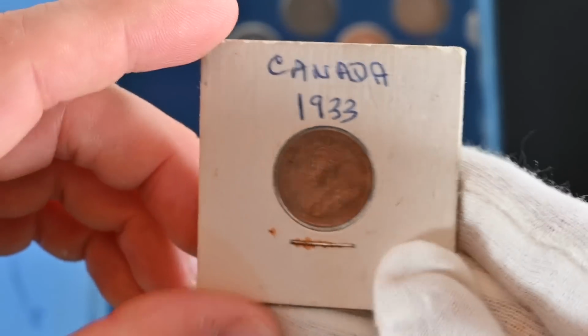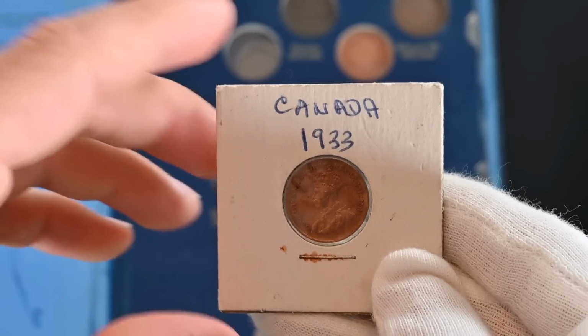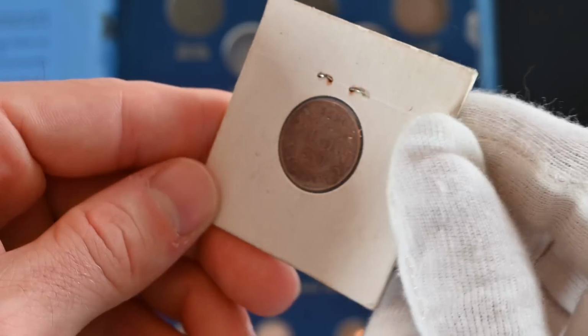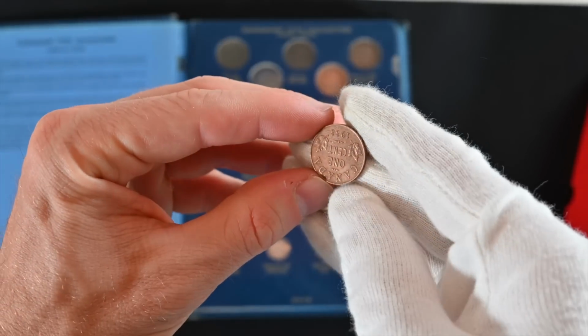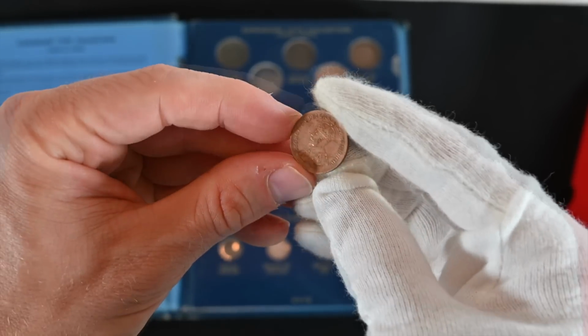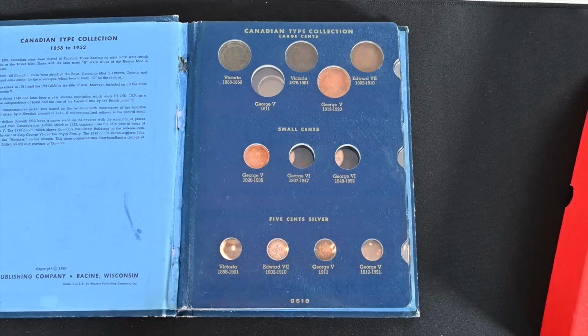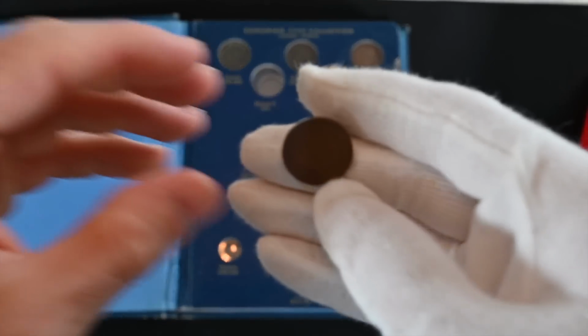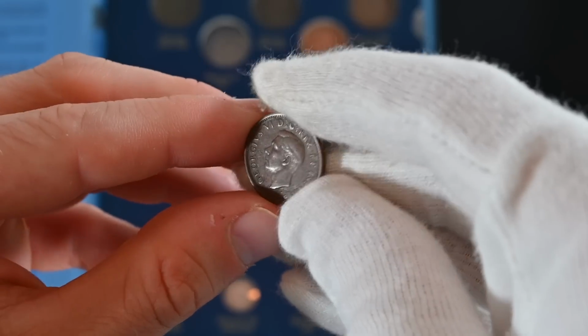But take a look at what I'm replacing it with. I'm not replacing it with a first year of issue, but we've got ourselves a 1933 with beautiful mint luster. Check that out. How nice is that? Beautiful. So we're gonna put that right in there. First coin placed, and then we are just going to place these other 2 that we already had that were part of this beautiful gift.